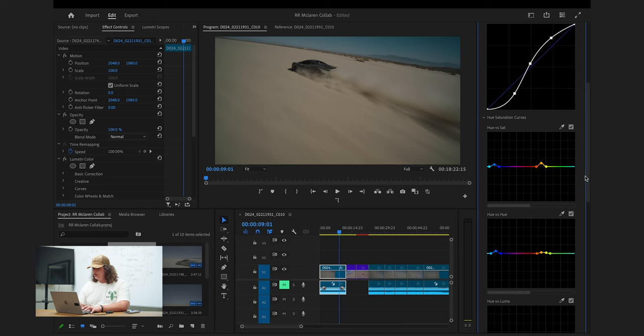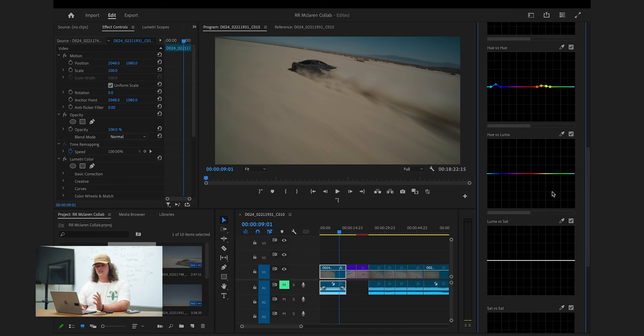So we're gonna go down here to hue versus luma. This allows you to change how bright a specific color range is. What I might do is select the sand down here, and bring that down just a little bit to give a little bit more contrast so the car sticks out. As you can see with that, it just brings the sand down in darkness just a little bit. The important thing to note is you don't want to overdo anything. Too much of a good thing is always bad.